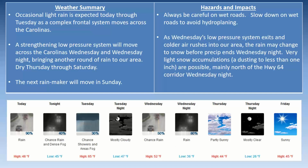And then as Wednesday's low pressure system exits and colder air rushes into our area, the rain may change to snow, but for a very brief time before it ends Wednesday night. Very light accumulations, if any occur at all, are possible. How much? Maybe a dusting, less than an inch, certainly. But if you see any at all, again, we're talking areas mainly north of Highway 64 Wednesday night. All right, so there you have it in terms of the numbers there at the bottom.